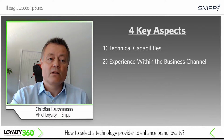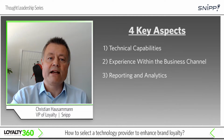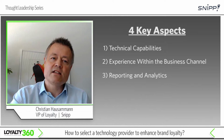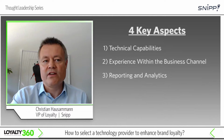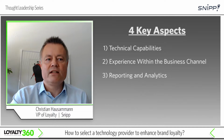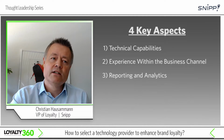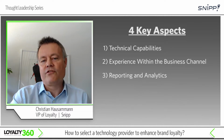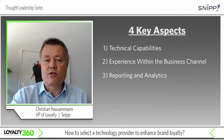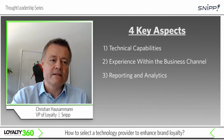Third are reporting and analytics. The supplier must provide a robust BI tool for loyalty programs. In today's environment, where budgets are stretched and efficiency is key, systems need to be in place for measuring the effectiveness of a program long term. And this can only occur when proper BI reporting infrastructure is in place. Analytics is also essential to understand customers' buying experience and facilitates constant loyalty program improvement.